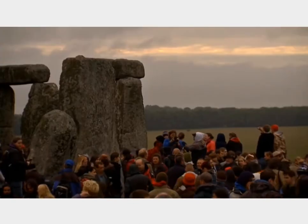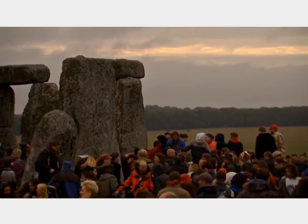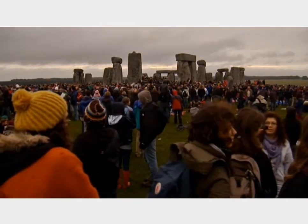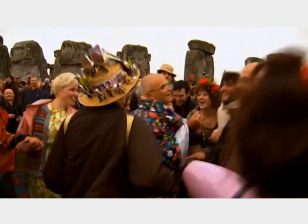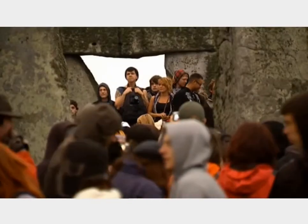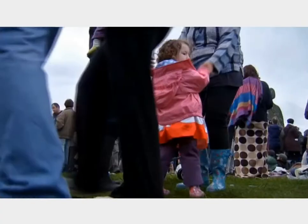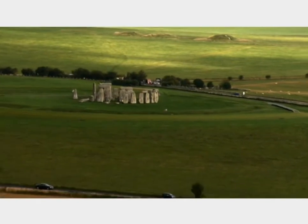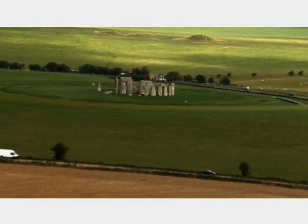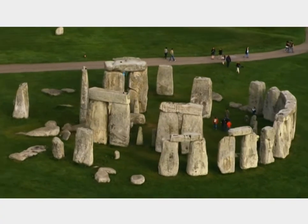Each year, the summer solstice draws thousands of revellers to Stonehenge. They come to greet the dawn, to worship old gods, or just to have fun. It's vibrant proof of how the stones continue to inspire people in different ways, something they've done for thousands of years. This landscape forms a unique link to a megalithic culture that once spanned the whole of Europe.